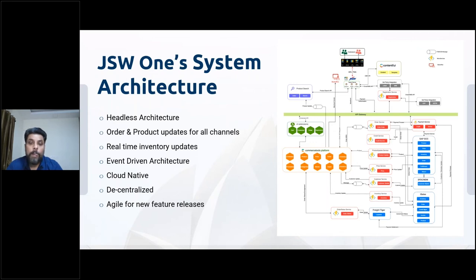You can go in a phase-by-phase manner to develop and implement any services that you want. That is what it will give you: in two weeks of time, you will get some solution pre-implemented in the system.